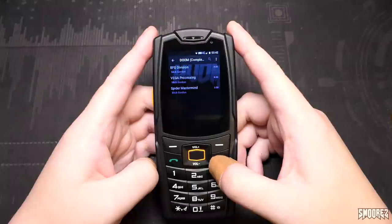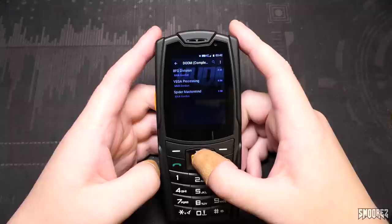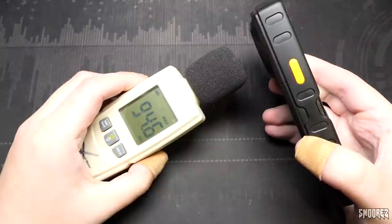Of course, we're gonna be using Mick Gordon's BFG Division from one of my absolute favorite games of all time, Doom 2016. So let's go ahead and go BFG Division. Okay, so this is on 50% at the moment. It is super, super clear for what it is though. Holy moly. We're already at 101.5 at 50%.